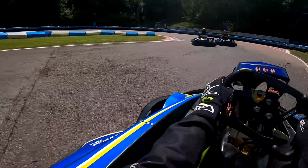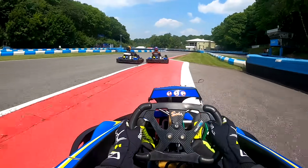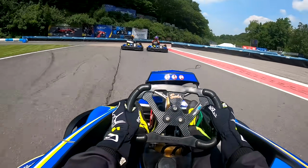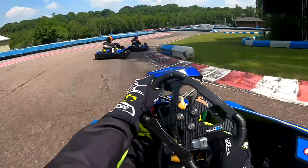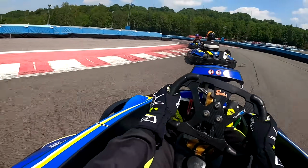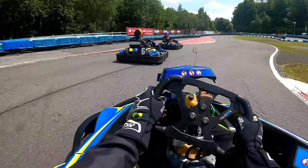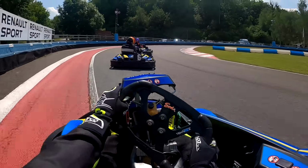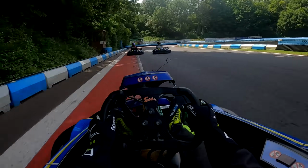And then Jimmy going for the move on Jan Mardenborough. That's me not running too wide. As we go through the S's, they're still side by side, actually. And then Jan Mardenborough actually manages just to tuck in ahead and keep the lead of the race. I needed a lot of this battling because I felt like my qualifying pace definitely wasn't there. But I needed the guys in front of me to start fighting each other as much as possible.